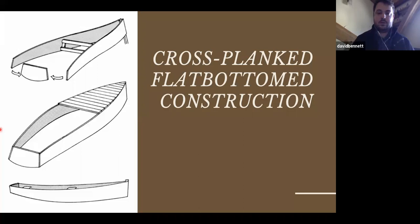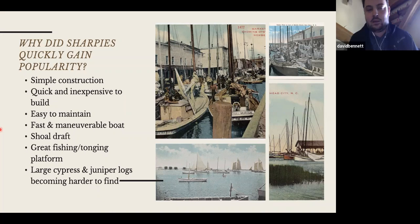And so why did the Sharpies quickly gain their popularity? Well, as I mentioned, the construction is pretty simple and it's quick. It's also inexpensive. There's a lot of lumber that was available. You had lumber mills all over eastern North Carolina. There's plenty of wood and it was easy to get a hold of. The boats are also easy to maintain.